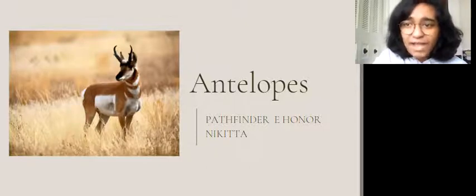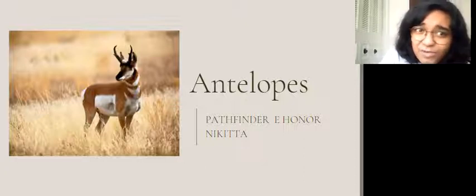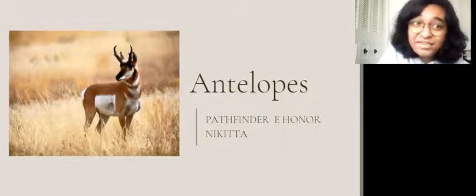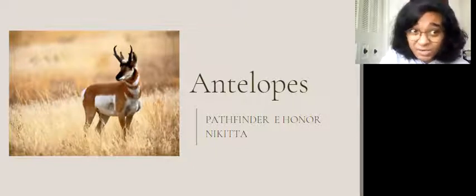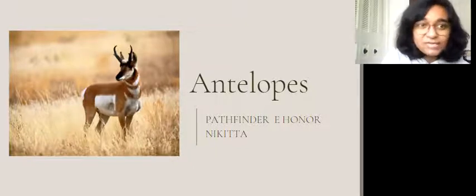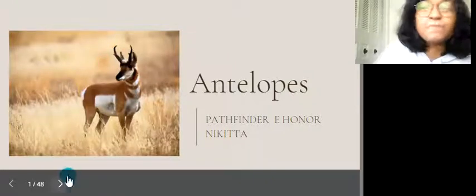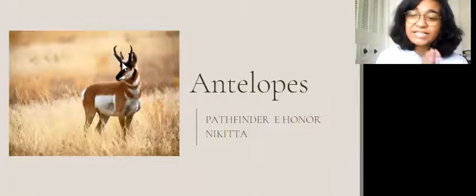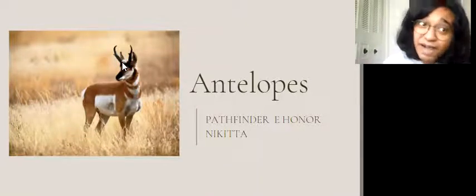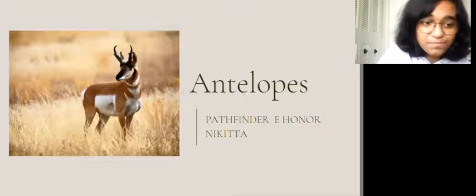So, ever heard of the term antelopes, or have you ever seen one? Because I have in the Kuwait Zoo itself. If we go in the months of January and February when it's cold, they do bring antelopes there, and I think I have seen this specific antelope in the Kuwait Zoo. So let me take you through this class and make you understand the different types of antelopes there are in this world and what they actually are, how they behave, and what they are in the environment.